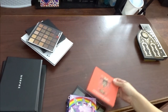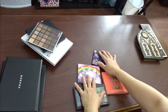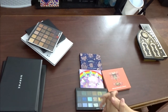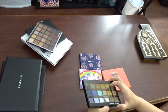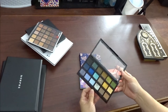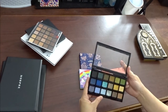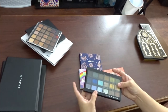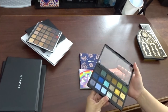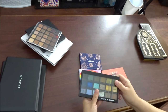Now let's go back to our maybe palettes. Okay, these were my maybe palettes. Just don't know. Okay, the Earth and Ocean palette by Elf. I think the colors in here are beautiful. They perform so well, but I just have so many eyeshadow palettes that I love more that I think I'm going to go ahead and pass this along. It kind of hurts my heart to do so, but it was only a couple bucks. If I ever want it, I can definitely go buy it again. But I think it will just do better with somebody else.